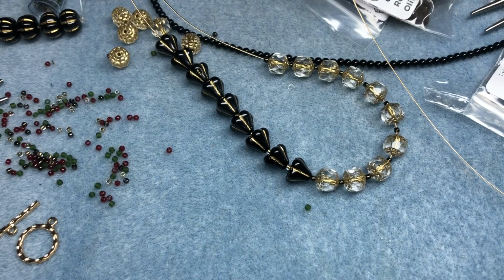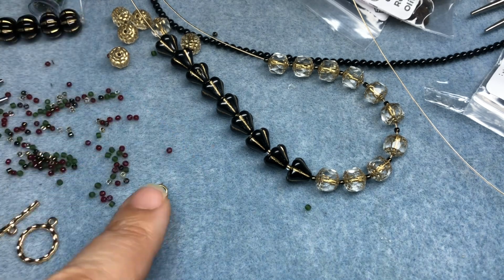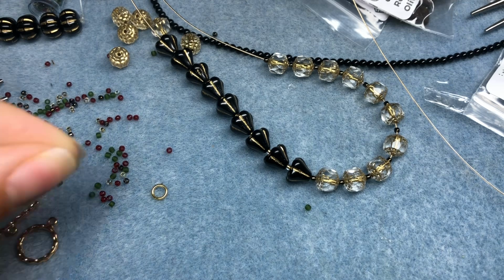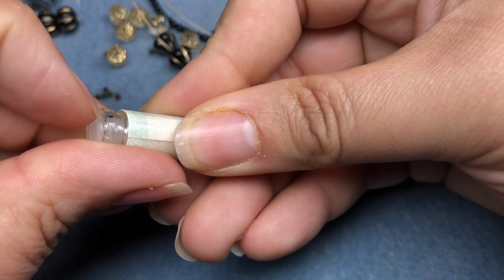Okay, so I have it strung and I love it. It's so elegant. Nothing like black and clear with a little pop of red. And then I am going to use a toggle clasp, but I'm going to attach one end with a jump ring so that I can hang my dangle from it instead of trying to hang the dangle from the tiny loops on the toggle. So I have some crimp tubes over here.